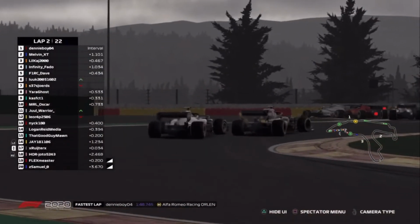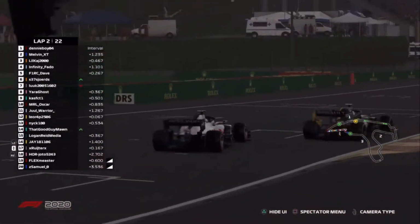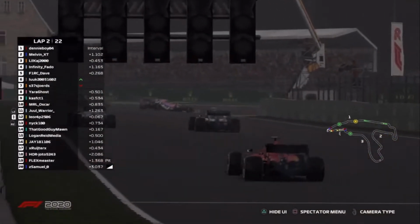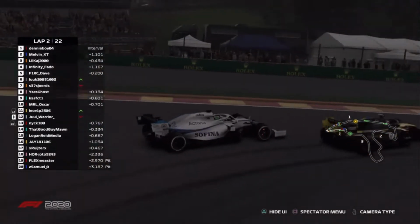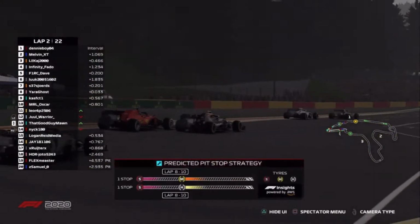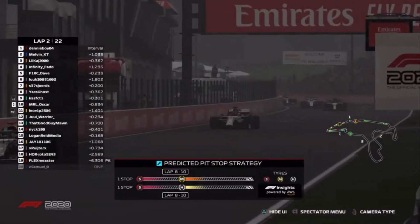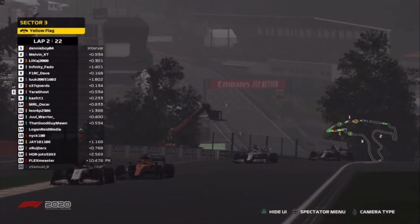Down the outside goes the Haas on the Renault, and the Renaults are around the outside at the bus stop chicane, and he gets a better exit, and he gets that place. But now here comes the Renault. Down the inside he goes on the Williams, and he's got that place before the exit, and it's side-by-side between the Mercedes and the Ferrari there, but the Mercedes gets ahead of the Ferrari, so that it's not side-by-side through Eau Rouge.